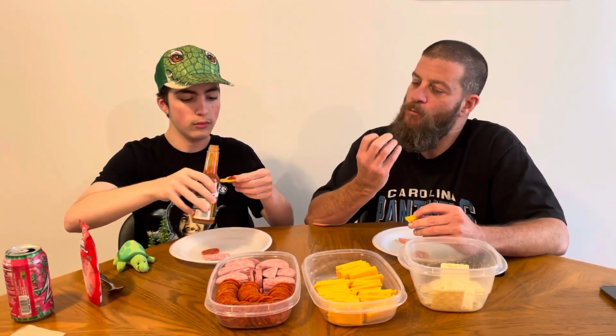Well, right off the bat, I got that initial hit of almost a Frank's Red Hot flavor. It's somewhere close to that, I think, for flavor. It's the same and different. Hold on, let me try it with the cheese. Let me try it again. I put a lot more this time. It's saltier and almost sweeter than a Frank's.